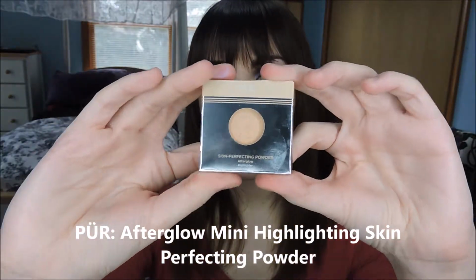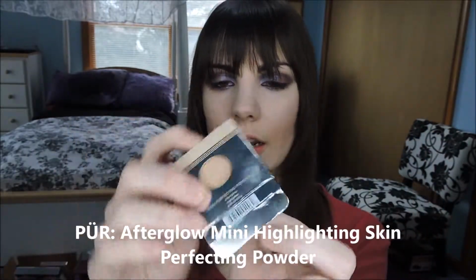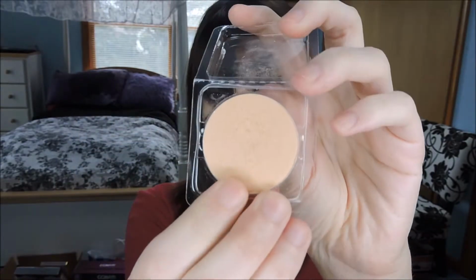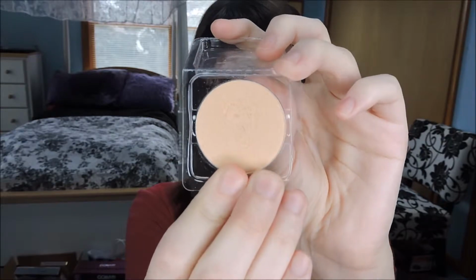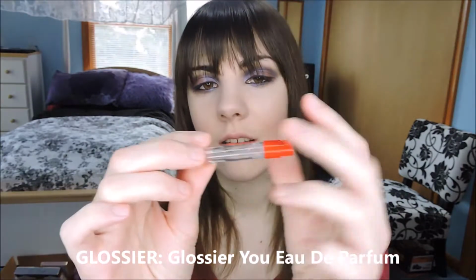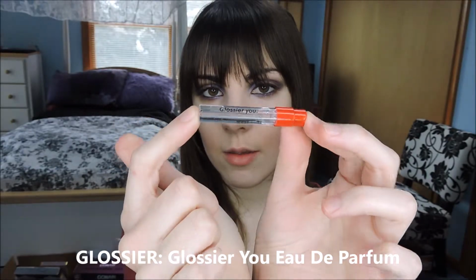Then from Pure Cosmetics, we have this mini highlighter in the shade Afterglow. And it is just gorgeous. It has mini gold reflective specks in it. It's a perfect highlighter. It's so soft and it blends like a dream. And it's subtle too, so you don't look like you have on a ton of highlighter. Well, maybe when I put it on, because I use a lot of highlighter. It works with all skin tones. So, love that.